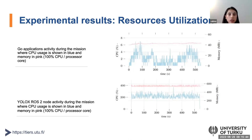And we have also checked the YOLOX usage, and the CPU usage is in blue and memory is in pink. So as you can see, the overhead of having Fabric for secure data sharing is negligible. And so the proposed framework can be adopted in a wide variety of robotics platforms.